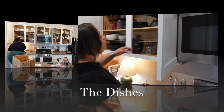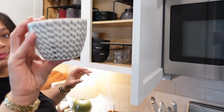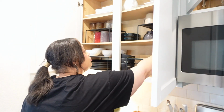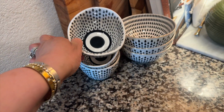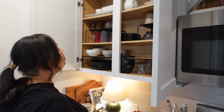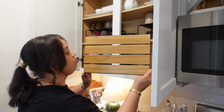Moving is the perfect time to declutter. So I'm going through every cabinet and drawer, sorting items into donate, toss, and keep piles. Well, I'm not really gonna have a keep pile. I may have a maybe pile, but not a keep pile. I'm just gonna place everything back into the cabinets once I'm done cleaning them out.